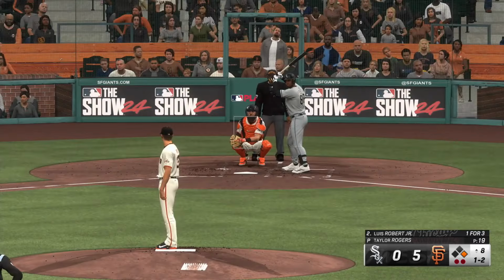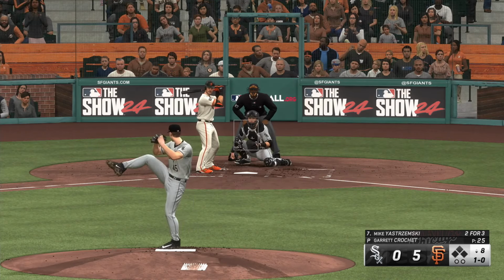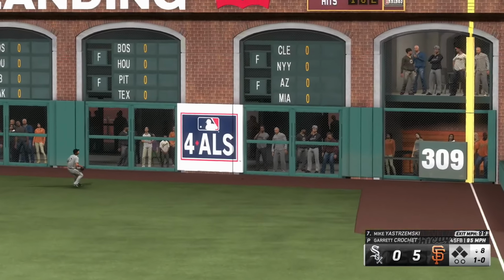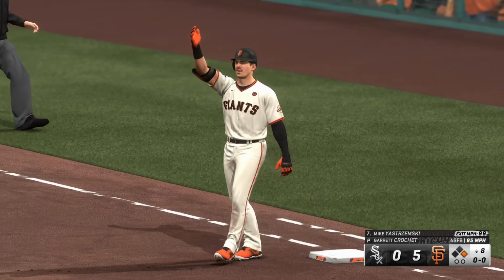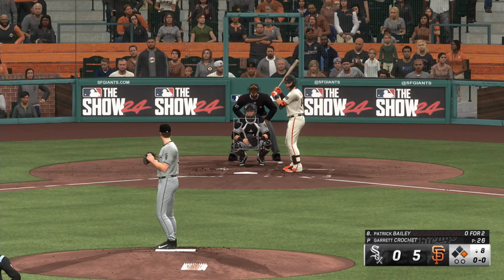Bottom of the eighth. And digging in for San Francisco, Mike Yastrzemski. The pitch. Misses outside. And that is ball one. That one blasted deep to right. And it's off the wall. The catcher, number 14. So, man aboard. Now it's the Giants catcher, Patrick Bailey.